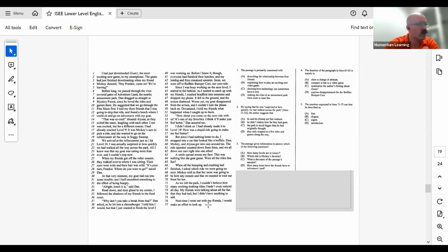Soon we were off to Buffalo Bumper Cars, our next ride. Since I was busy working on the next level, I started to fall behind. As I rushed to catch up with my friends, I crashed headfirst into someone and dropped my phone. It fell to the ground and the screen shattered. Worse yet, my goat disappeared from the screen and I couldn't turn the phone back on. Devastated, I told my friends what happened when I caught up to them.